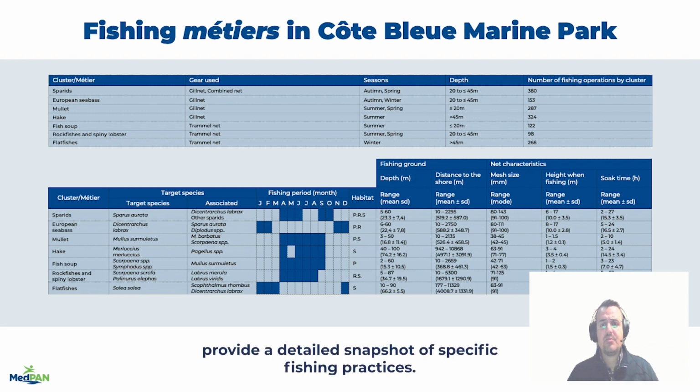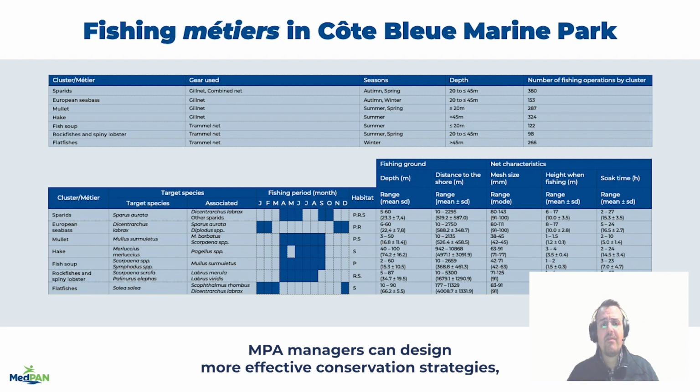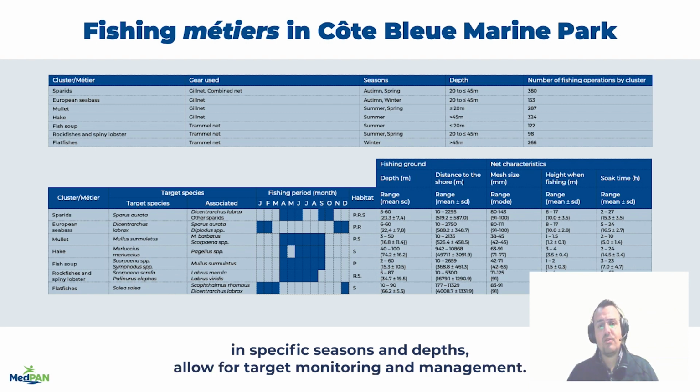Fishing métiers, like those identified in the Côte Bleue Marine Park, provide a detailed snapshot of specific fishing practices. By categorizing fishing based on target species, geolocation and timing, MPA managers can design more effective conservation strategies, ensuring sustainable fishing practices while preserving marine ecosystems. In the case of spirits, knowing that fishers use gill nets in specific seasons and depths allows for targeted monitoring and management.